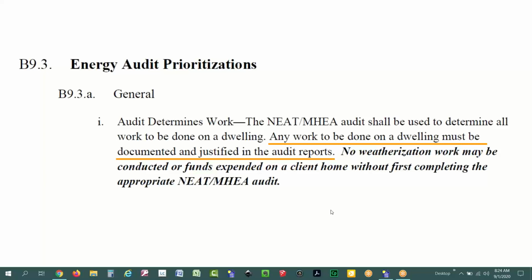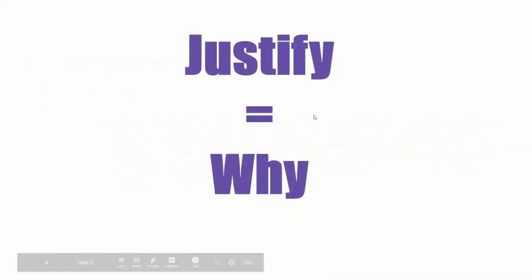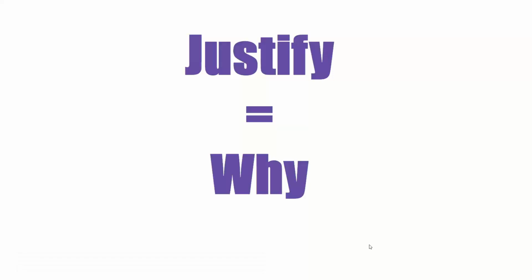You've got to have a good reason why you're doing it. You need to have a good reason why you're doing it? Justified. Yeah, that is it. I think justified is a big fancy word for just that. What's the reason that you're installing this measure? So thank you for that. I think my next slide says something along those lines. Justification just equals why. All we're really after on the audit is you need to explain why you're installing the measure.